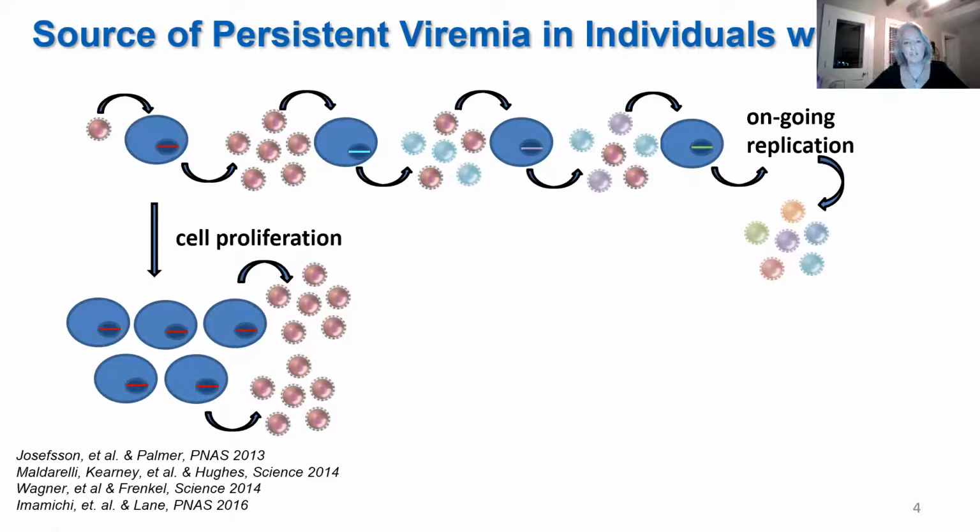So before initiating therapy, there are two sources of viremia. One is the ongoing cycles of viral replication in the new cells that are infected every day. And the other are these cells that were infected days ago, weeks ago, months ago, even years ago, that exist in these populations of clonally expanded cells, some of which have proviruses that are being transcribed and generating virus particles that are also contributing to viremia before ART.